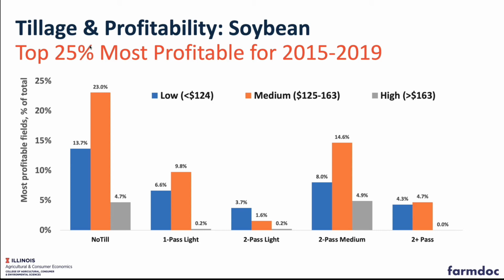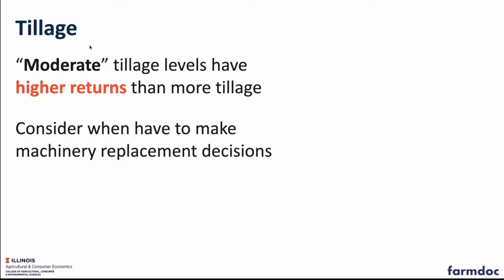Another very interesting part of this is that farmers who are able to keep their direct costs in that moderate range, not too low, not too high, do best. It seems like the Goldilocks region is $125 to $163 for direct costs. That seems to be the most profitable also. So keeping direct costs seems to be important. You'll probably hear that again from Gary. That's a refrain from agricultural economists the world over.